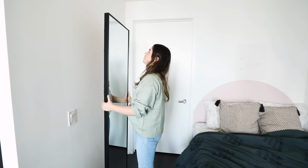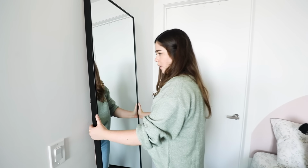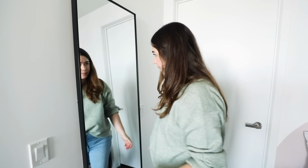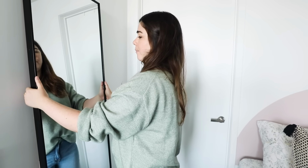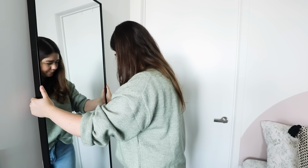So I'm adding a mirror just leaning against the wall here. One, because Olivia wanted a floor length mirror. That was something she didn't have in her space. And I always say, mirrors just brighten up dark corners like this one.